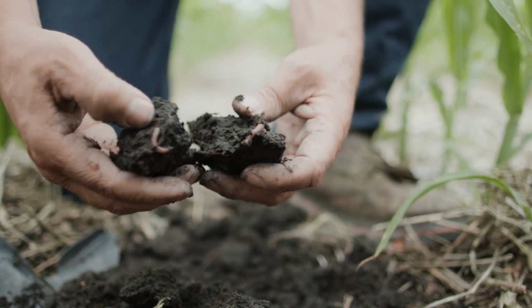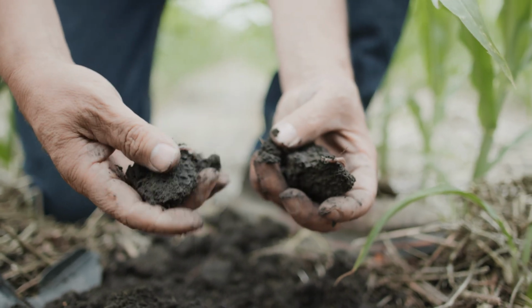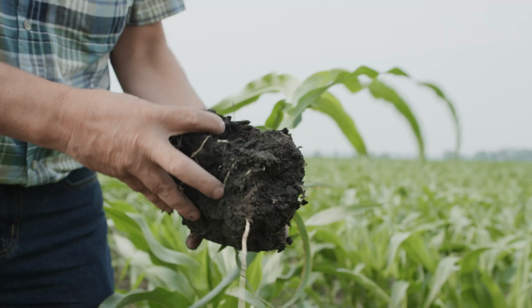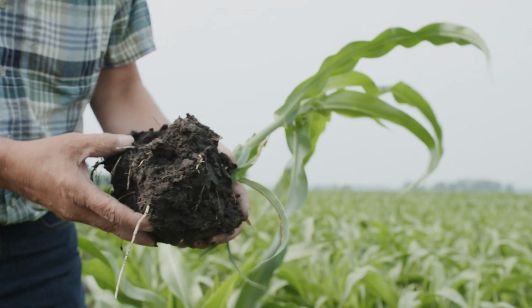And other things that we see when we're using the shovel is, is the soil starting to build aggregates? Is the soil starting to stick together? Is it sticking on the roots? That's where we get our infiltration. That's how we get our water to move through the soil.